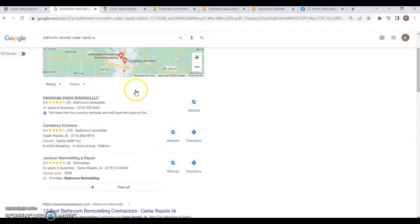There is one other thing that really goes into getting you to the top of this. In fact, it's one of the most important things to get you to the top, and that is citations. Now, what is a citation? A citation is just a listing of your business in different directories across the web.